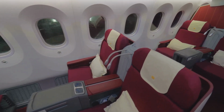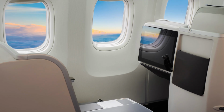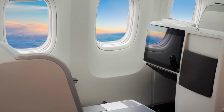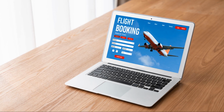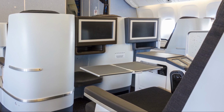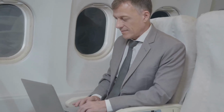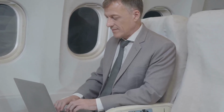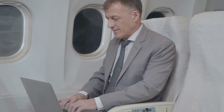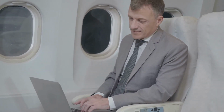Change the cabin class from economy to business. This is usually found in a drop-down menu labeled cabin class or travel class. By default, most search engines show economy fares, so you'll need to manually select business to see those premium options. Once you've set the cabin class to business, your search results will automatically filter to show only business class seats. This makes it much easier to compare options without getting distracted by economy fares.